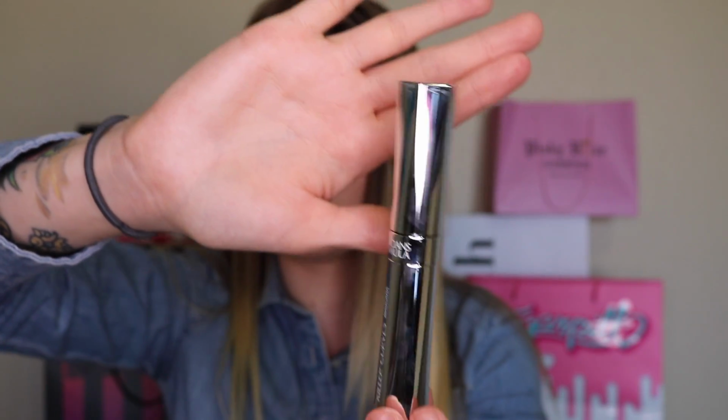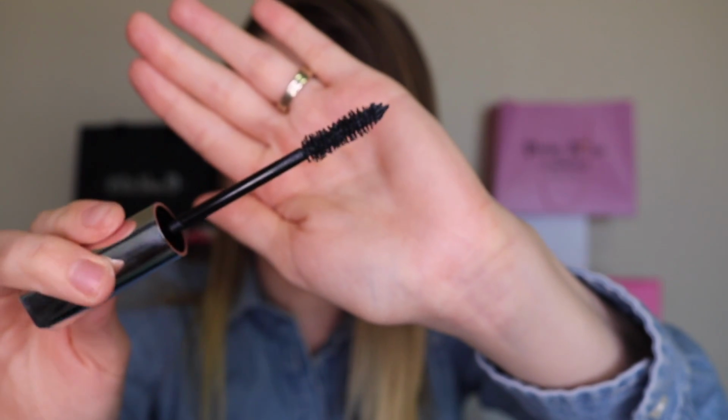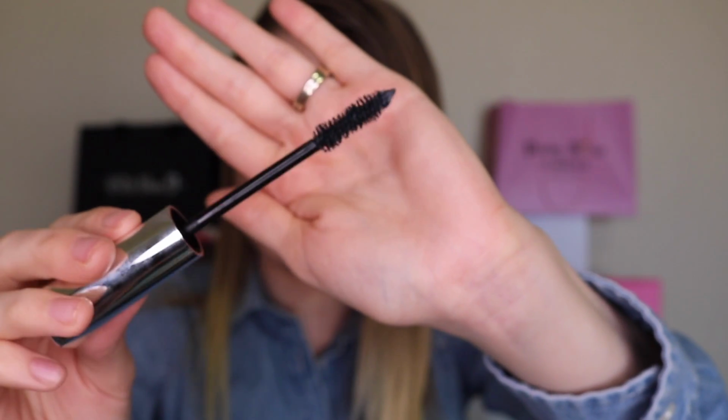It does have 2 wide ends, so I'm pretty sure you can stand it just upright on your counter or vanity or anything, whatever you have to put on your makeup. And here is the hourglass wand. So let's see if it gives me a lot of extra volume. I'm gonna zoom you guys in one more time.